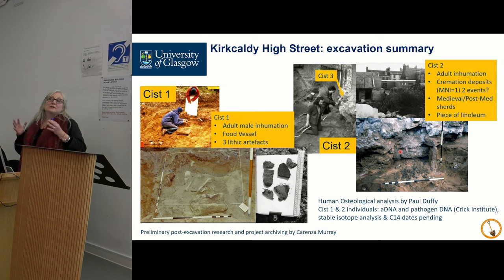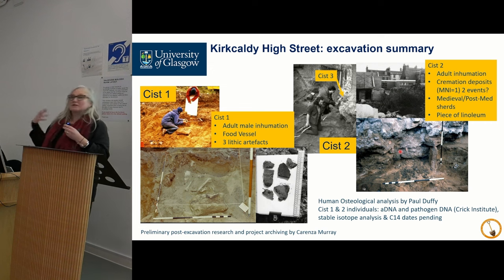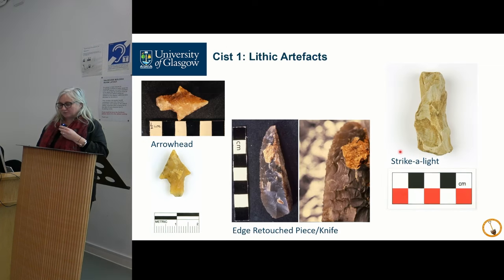And we know that these kists were probably not the first encounter with this archaeology, potentially in the historic period. So we've got some other results coming, which I'll come back to, in terms of the human remains and also the pathogen and ancient DNA work that we're undertaking with the Crick Institute in Oxford.